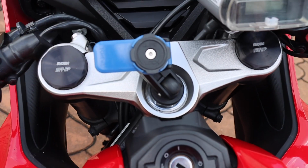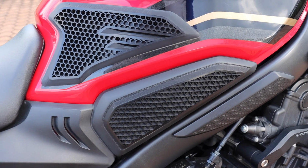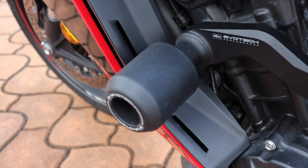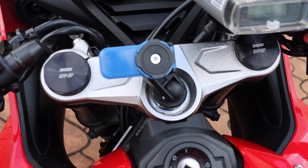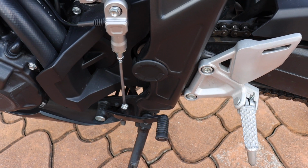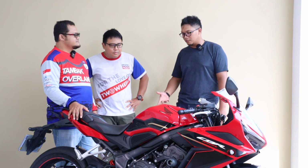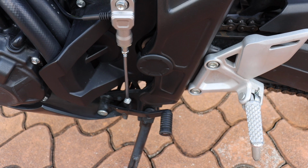I see that you put some accessories on this bike. Yes, correct. Like the tank pads, is it? Yes, tank grip pads, the sliders. This is to protect from scratches lah. Then also the Quad Lock, and also the most important, the quick shifter. Oh, this one doesn't come with a quick shifter? Nope, I bought it separately. The funny thing about the quick shifter is it only goes upwards, doesn't go downwards. So it doesn't have what they call auto blip. So you have to manually blip every time you want to ride fast.